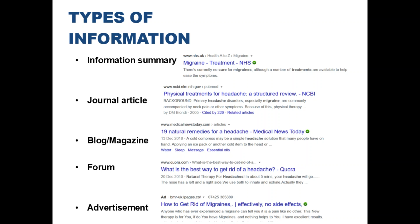The first two types of information in the list are the types of information that are usually the most reliable. For information summaries, there will be trusted websites that you can search directly instead of relying on Google. For health information, the best starting point would be nhs.uk. In the next section, I will show you Google Scholar. By searching Google Scholar, you can limit your search to academic literature, which includes journal articles.